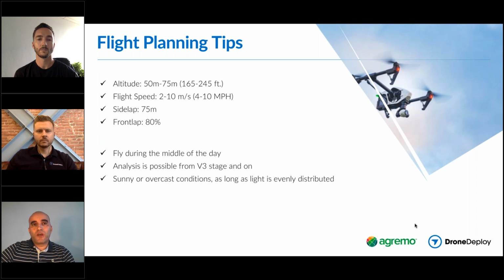Which means an altitude of 50 to 75 meters, flight speeds from 2 to 10 meters per second, side lap 75%, front lap 80%, flying during the middle of the day, and analyzing, if possible, from V3 stage on, in the case of corn. But I think you are constantly getting many of these tips from DroneDeploy directly, and I think DroneDeploy is getting really good results and providing really good support on this.